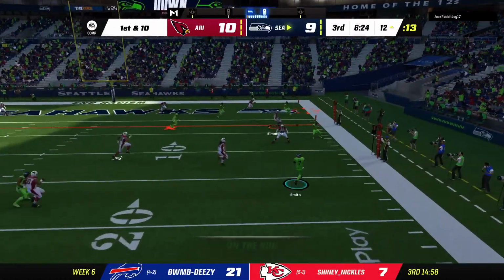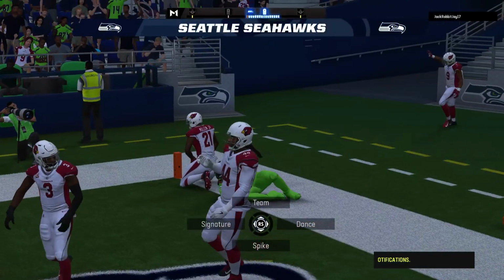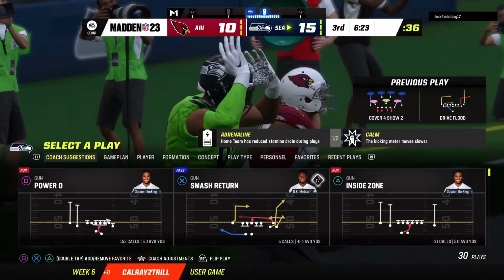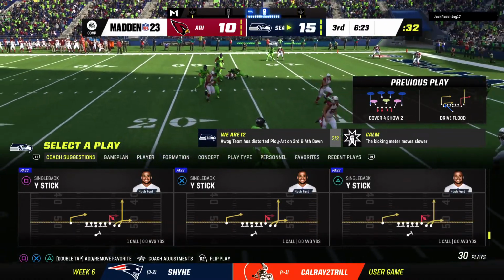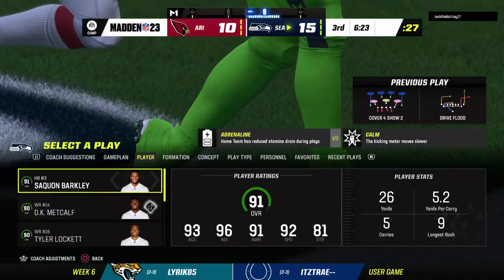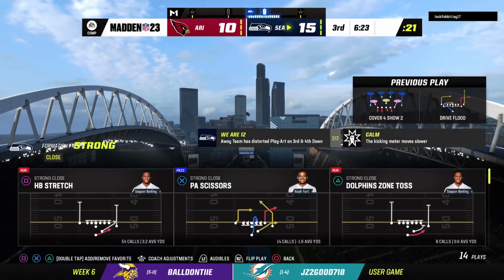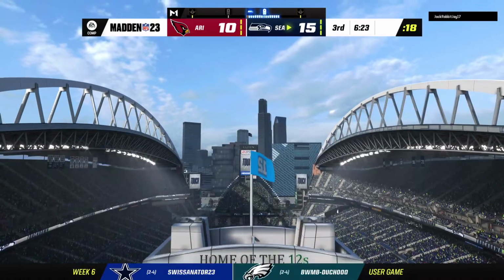75 catches, a career high, 12 touchdowns. Left end zone, caught. Touchdown, Seattle. Noah Fant, a 12-yard touchdown grab. And the Seahawks have retaken a third-quarter lead. So a very strong first drive in the second half, Charles, as they've turned that halftime deficit into a third-quarter lead. And they were pretty purposeful there, weren't they? Measured in their approach. But, boy, they executed awfully well moving the ball down the field.